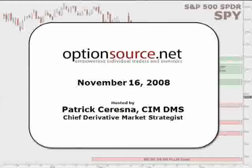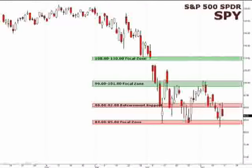Hello and welcome to the Equity Index Options Outlook for November 16th, 2008. This is your host, Patrick Ceresna. First, here we have the S&P 500 Spider, symbol SPY. Last week we were talking about how important it was for that 84-85 focal point to hold all downside selling. At this stage, we not only went down and retested, but had a very robust rally off of that low up into that 90-92 focal point on the upside.